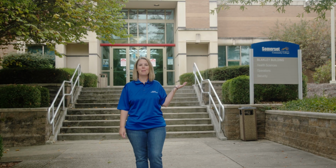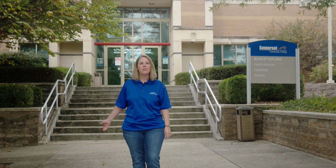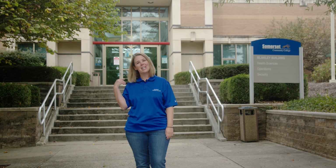This next building is the Blakely building. From this level, we come in on the second floor where you'll find our nursing programs and medical lab tech program. Let's go in and I'll show you around.